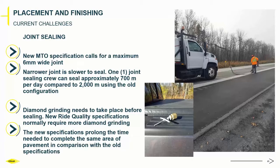And I took a picture of the nozzle that we used to seal. I don't know if you see that little metal piece. This is almost like doing caulking on a joint for a 12-kilometer highway. So you can imagine how slow this operation is. And we already have a short construction season. And now, if that alone is not a challenge, let's think about the new smoothness requirements and the new diamond and the new grooving requirements.